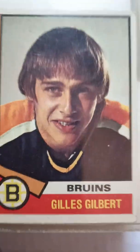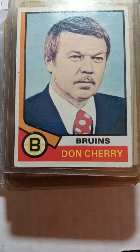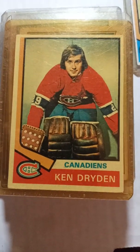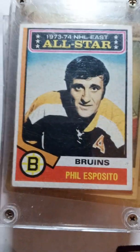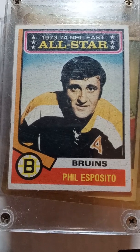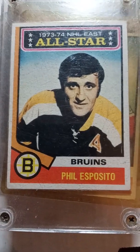This one here, Gilles Gilbert, Marcel Dionne, Don Cherry, Bruins coach, Prince of Wales card. And then here's another Ken Dryden. Another Ken Dryden card, 74-75. That'll sell pretty well. And then two in screw downs. This one here is a Phil Esposito, 73-74 All-Star. I believe they did both base and the regular set, and it was the same card. They just put All-Star on it, was the base card.